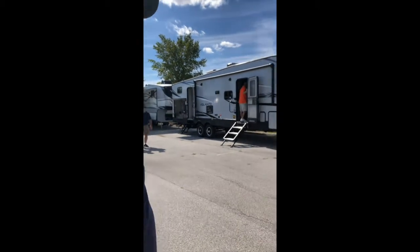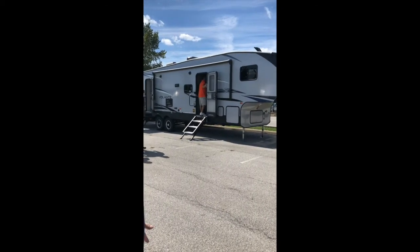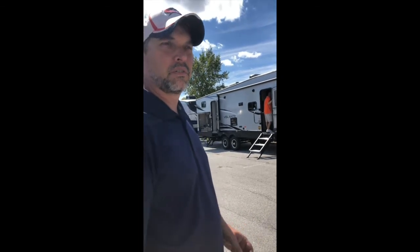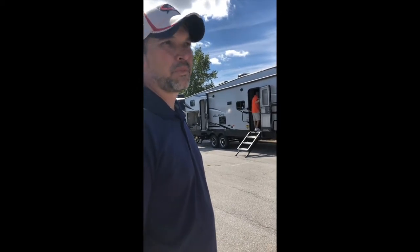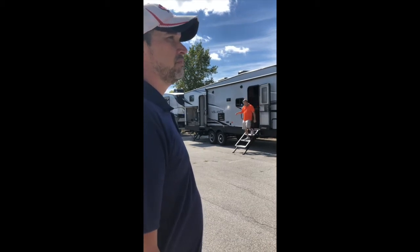Yeah, but this is a good model. Out of all the ones we looked at today, this is probably the best. It looks sturdy and well built, and it had room. As opposed to the Forest River, I think it was. They had cracks in the walls covered with tape. It may just be that those were the models, could be used. I don't think any of these are used, but it didn't look very good.